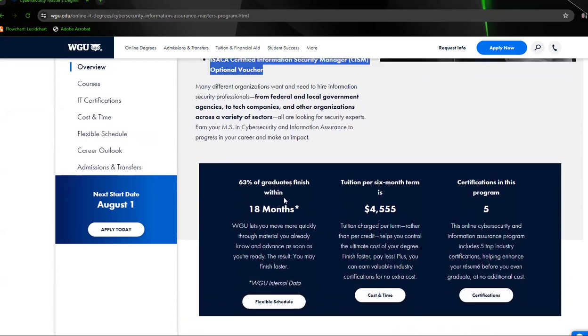How long does it take to complete the program? It says that most graduates finish within 18 months. I can tell you right now that you cut that in half if you finish half the degree program by substituting it with certifications. So you can take that 18 months and divide it by two, you get like 8 months, right? Or almost 9 months. So not too bad, right?